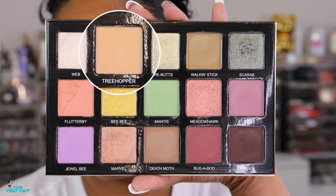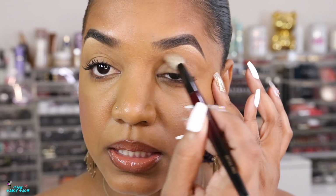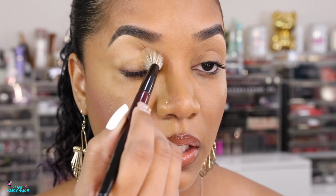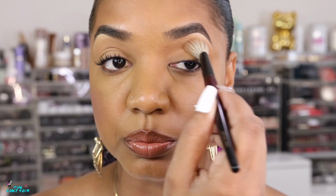So I'm gonna start out with the shade Tree Hopper, and this shade is just the matte camel shade in the palette, and I'm just gonna buff that in the crease area, and that's gonna serve as our transition blending shade. And we're just gonna apply that in a quick wash with the Detail Pro from Sonia G.